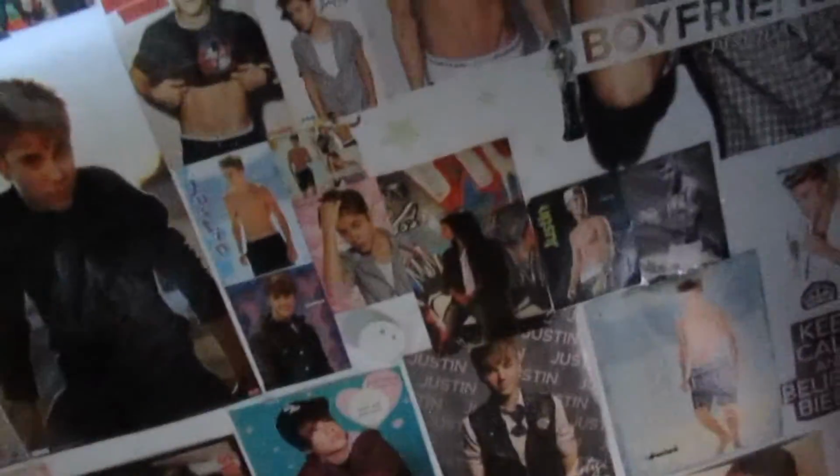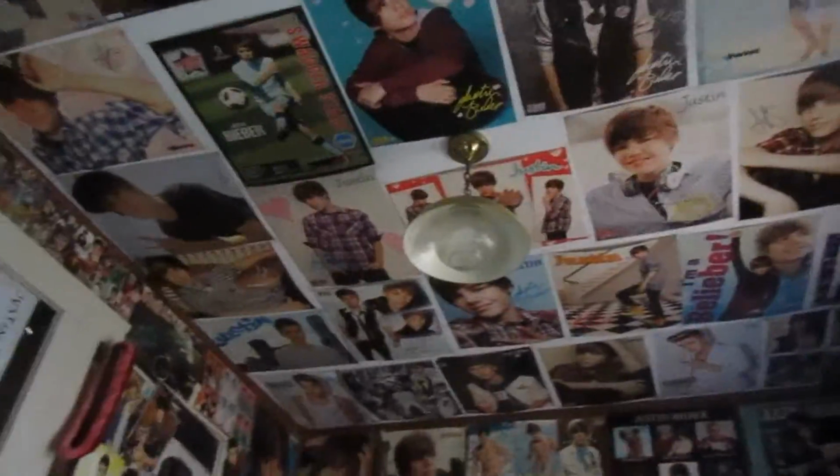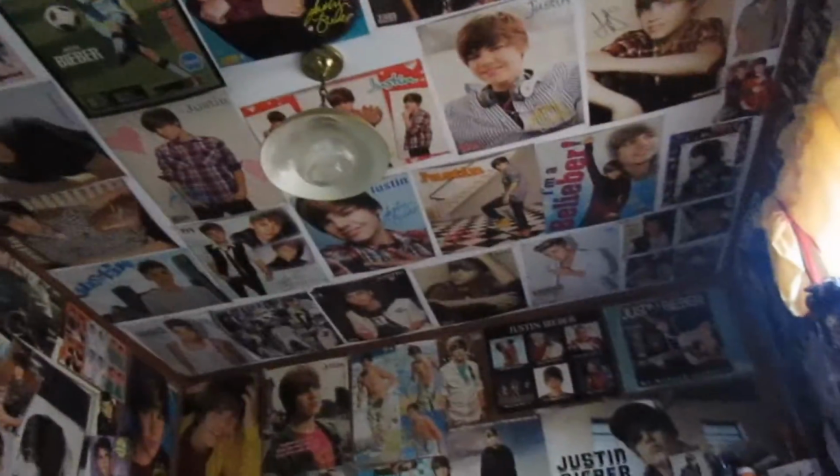So I'm laying on my bed, and this is my entire ceiling. Like, you probably all think I'm crazy. Like, do you see all this? Oh, there's Austin Mahone. Right up there, that's Austin Mahone, but everything else is Justin Bieber. So, basically, that's my room, and I don't care what anyone really thinks of it, because I've had these posters on these walls since 2009. Like, fun fact, these are from 2009, and I have a lot in my closet, too.